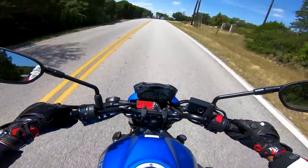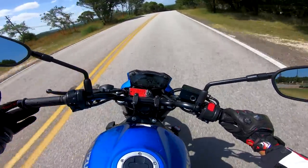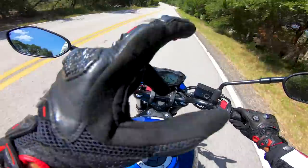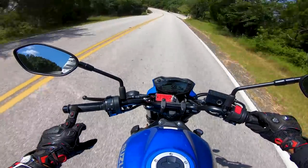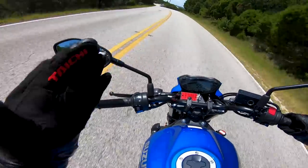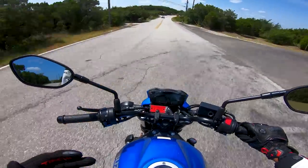So if I can show you here, I'm not even touching this bar over here. I can lean this bike over just like that with barely providing any input. I'll go here on this left right here, and all I have to do is just, look, I just push so lightly, and I'm in the corner right here, and it just holds the line, right? It's not going to do anything unpredictable.